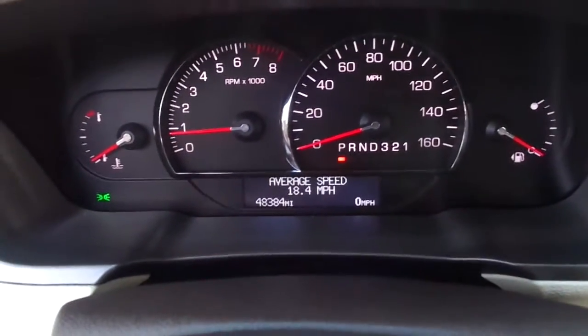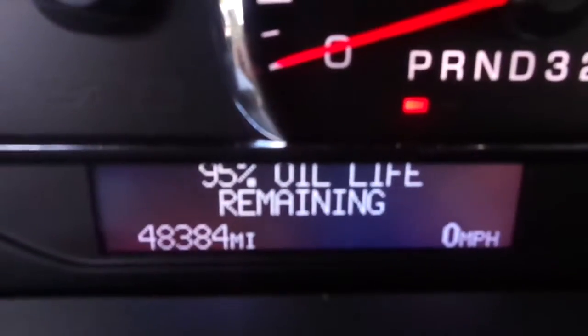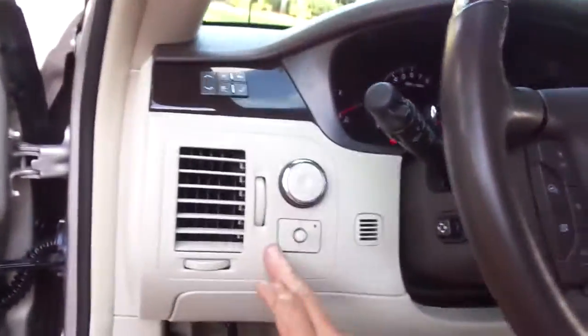Like I say, it just has had an oil change. It's ready to go on there. You don't need to do anything on that. And as you can see, 95% oil remaining. And it's good, good, good. Let me show you the trunk and the engine compartment. And I'll be quiet and let you get on the phone and call me.